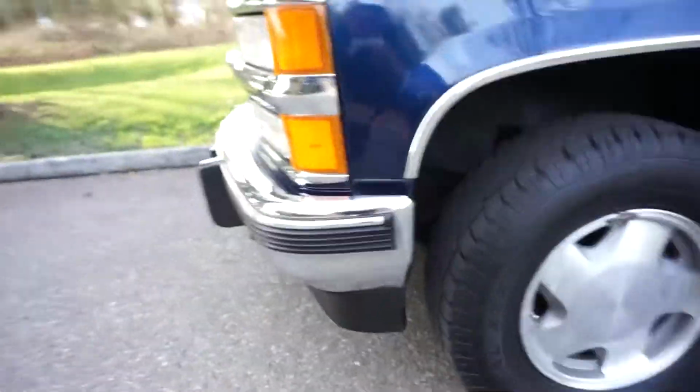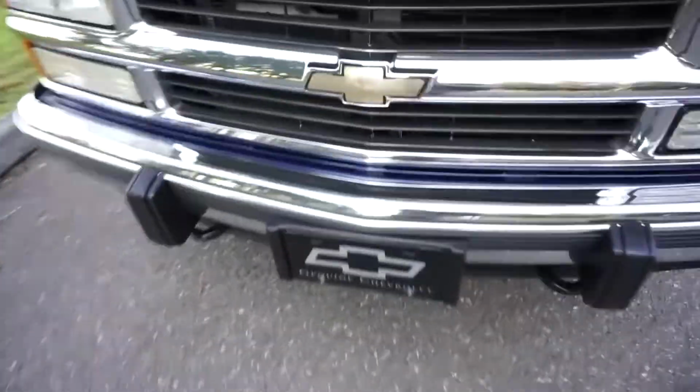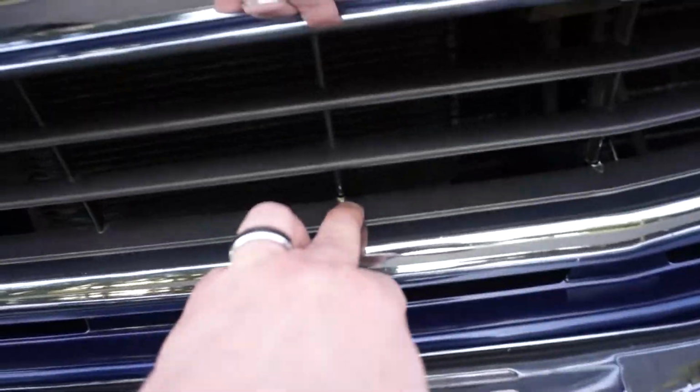These bumpers tweak pretty easy, and you can see this one's really nice and straight. A lot of times this will start to delaminate and start peeling off, but you can see it's nice and straight. The grill does have a couple little cracks down below, and to be honest with you, I think this is probably from people jumping up in the engine bay to change oil or something, and they'll maybe catch this with their foot.